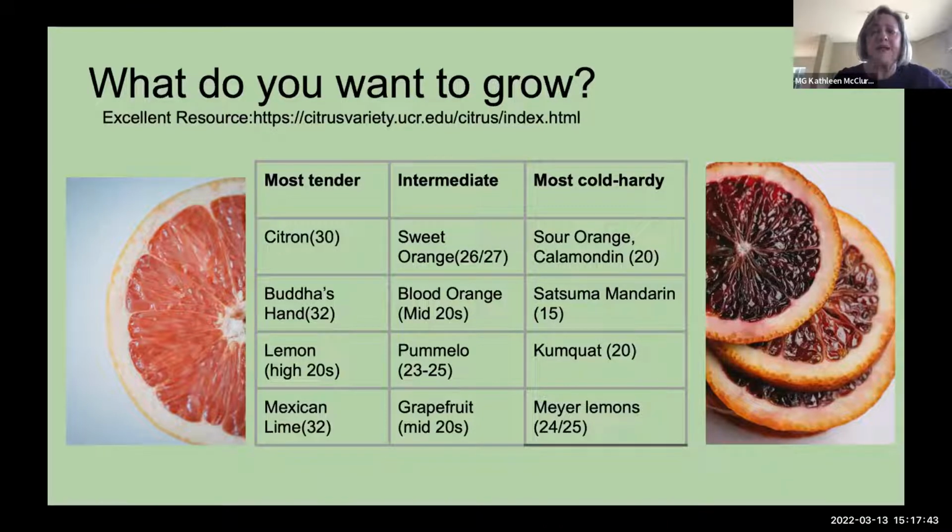These trees will die. The family here that is most tender would be your citron group. The Buddha's hand is that yellow one that kind of looks like fingers going down. Some of the varieties of lemons, and of course probably the most tender is this Mexican lime. That's the one that's very popular growing in Florida, but it's just too cold here for that Mexican lime to grow without a whole lot of protection. So those varieties are the most challenging as far as frost hardiness.